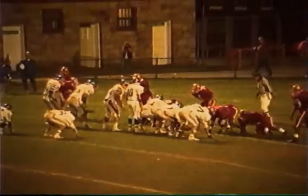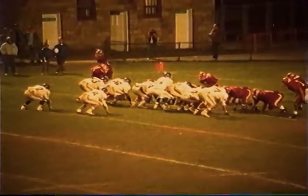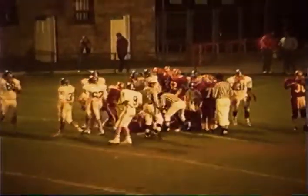Blacksburg to operate from the pro set left with Kellogg and Trussell in the backfield. Chris, the quarterback, takes the snap. Chris on the keeper will be knocked down at the 9-yard line. I believe he will be short of the first down. It's going to be awful close.